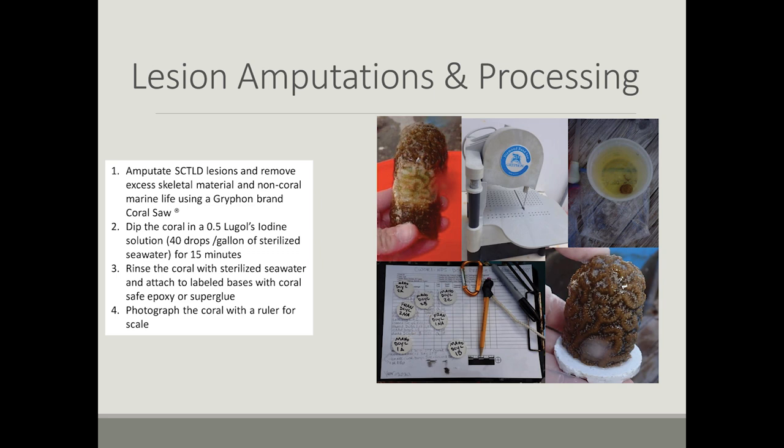Once the coral is completed its dip. Actually, I should say at the same time, you should have staff there already collecting this data. What is the unique ID of the coral? What process did it undergo, an amputation? Was it just coral processing where you're removing just extra skeletal material? And then the size of the coral, the health of the coral when it was brought in, health after processing, or however you'd like to collect your data, that would be a great time to do it.